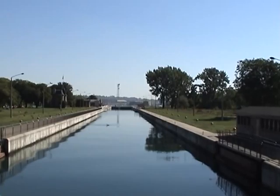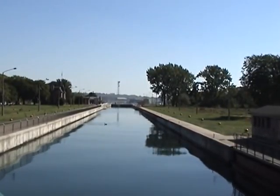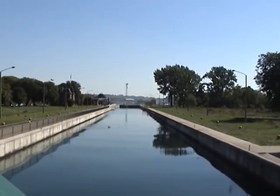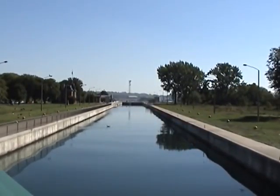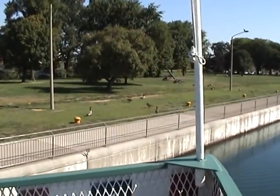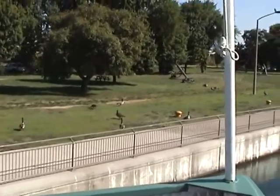We're going to be using the lines on the upper right-hand side to tie up down here in the lock, so we ask anyone who's in those locations please to get back behind the yellow lines. And we'll tell you a little bit about some of the other buildings when we get down here. Got a deterrent, but I don't know how well it's working there.